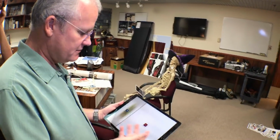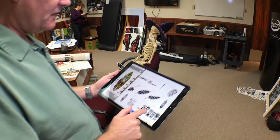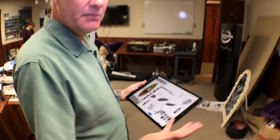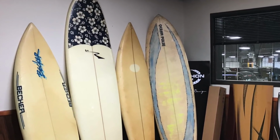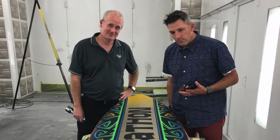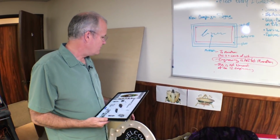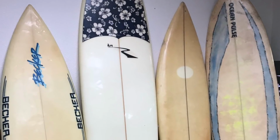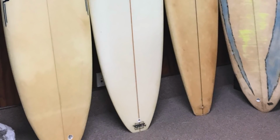I then converted them over to this program on the tablet, and let me show you where it goes from there. So these are also some rough sketches. We actually had Mal, this was his original idea. As far as a tiki night, he went out and bought 4 actual older surfboards. This is kind of a rough thing that I came up with of what we wanted to look like.